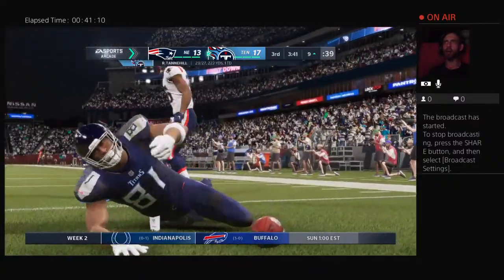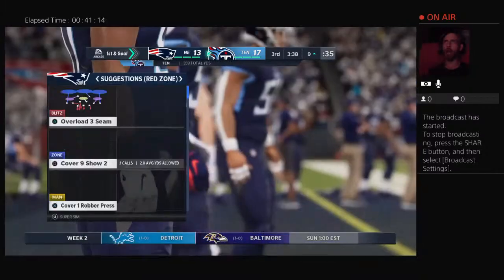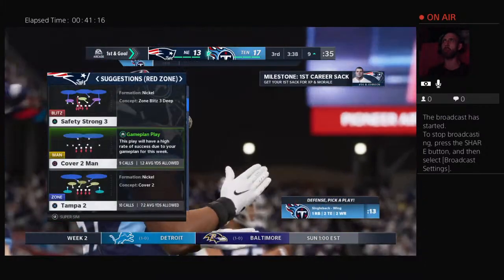Good job, Digger. Because, of course, they're able to jump on this quicker than us, which is a bunch of bullshit.